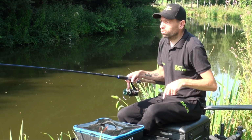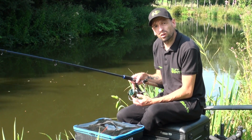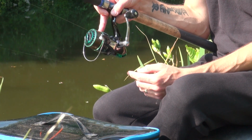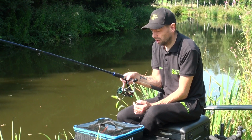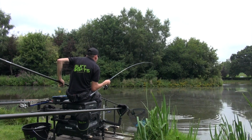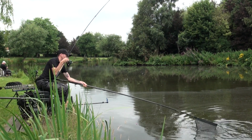Okay, reel. Again, you need a decent reel, not over big, but something that is going to do the job. This one in particular is a Browning. On mainline I'm using the Preston's, what is basically £6 in old money mainline, and it's the feeder sinking line as well, which is really, really good. It's got good durability, it casts really nicely, and I'm really happy with that.